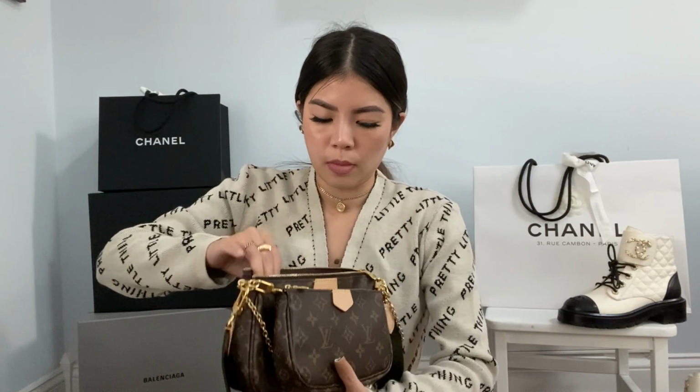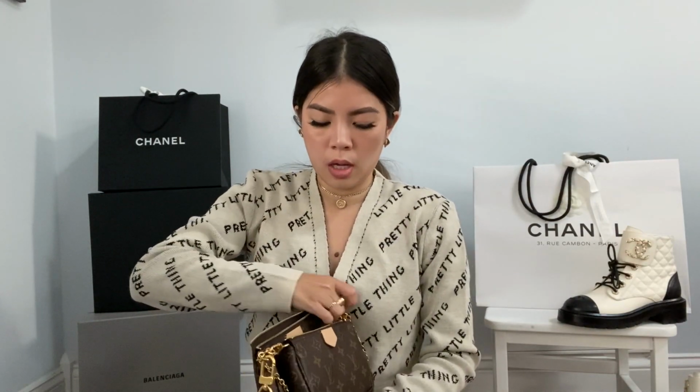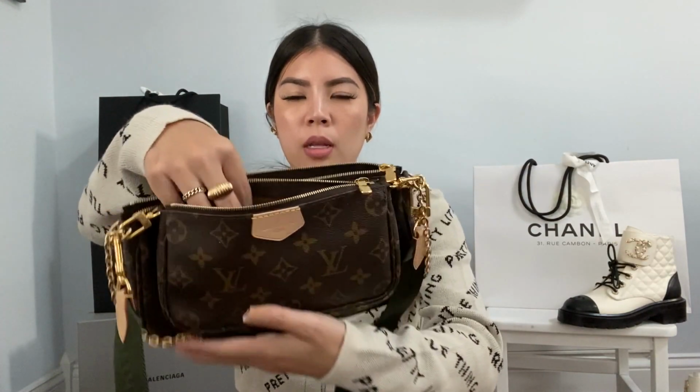And inside the big pouch, there is one pocket in here. There's no zips or anything. And then in the front pocket, it doesn't have any compartments. So it's just open and empty.